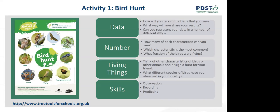Before beginning this task, perhaps you could ask the children to list all of the different characteristics of birds that they can think of. These can be physical characteristics such as big birds, white birds, birds with orange beaks, or they could describe the behavior of a bird, for example, birds singing, eating, flying. Children may wish to create their own bird hunt from this selection, or perhaps they could design one for a friend to complete.